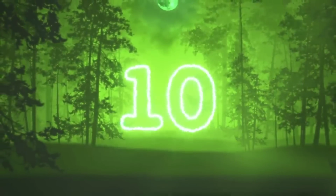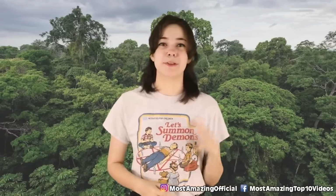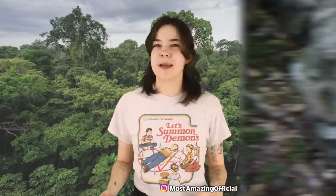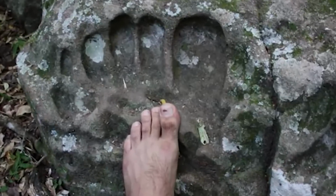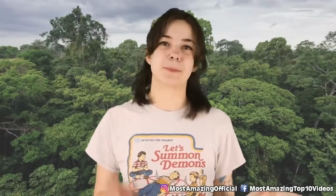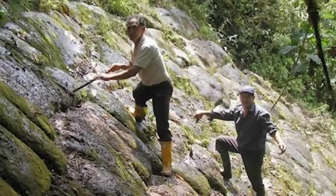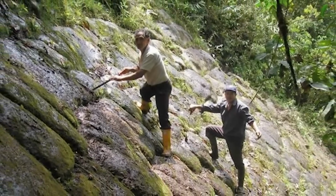Number 10. City of Giants. We often talk about aliens being responsible for building great monuments like the pyramids, but did we ever consider it might be giants? In 2012, something was discovered deep in the Amazon that might suggest just that. A group of researchers, paired with a team of local guides, discovered what appears to be the remains of a large city close to the Ecuador side of the forest.